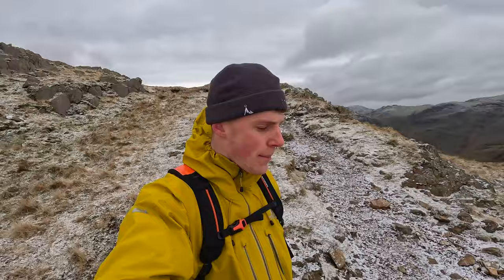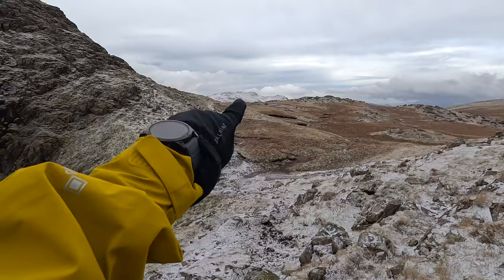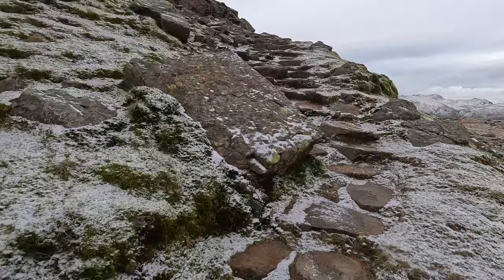It is cold, but it is so beautiful up here. In the distance, if you watched the last video, that's Glaramara over there and Rosthwaite Fell. And it looks like there's even more snow over there. That was an awesome walk. If you haven't checked out that video, highly recommend it, just because we had some awesome conditions up there that day. But yeah, I'm going to put the camera down now and make my way up there, because I want to have both hands free.